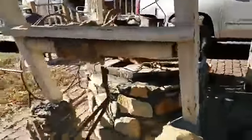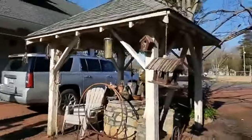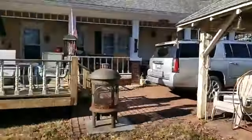So you got a well here. The owner says the water here is amazing. So this is an actual well. I think he said it was about 80 feet deep, and it actually still has water in it. Like, this looks like a wishing well. Look at that. And so this is the house.